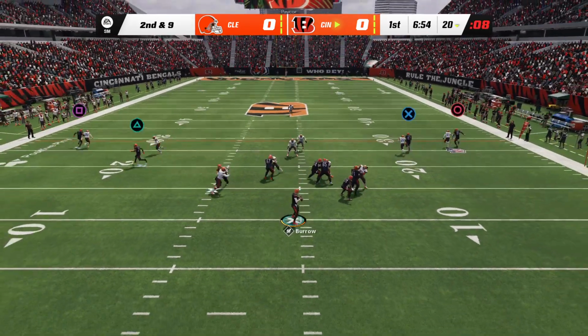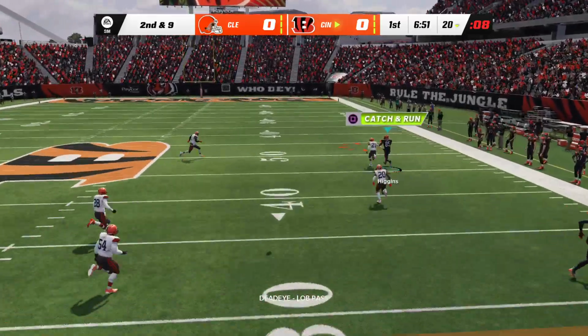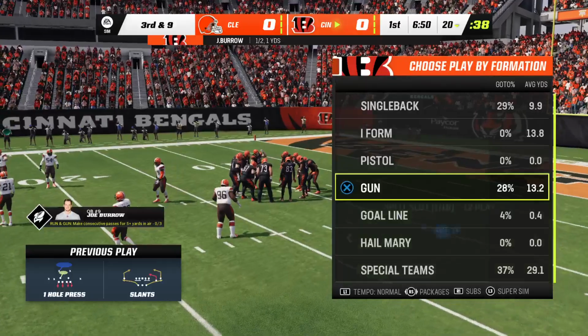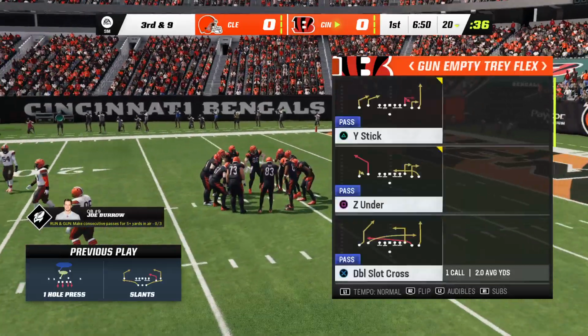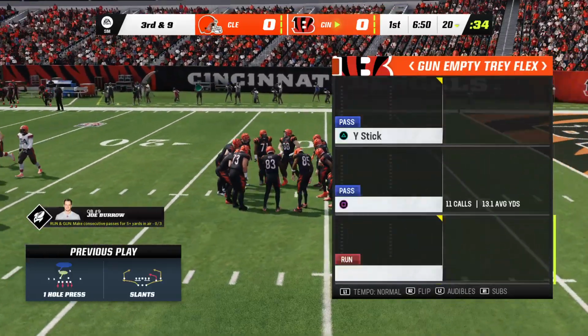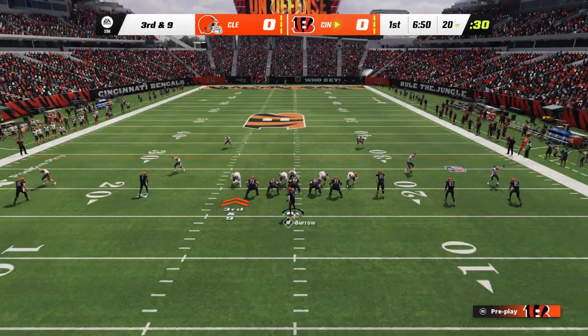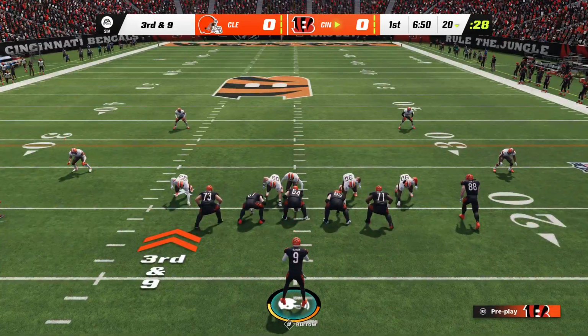To throw again on 2nd down. Burrow. And that's going to be it. Good effort there, trying to take a shot, but it's 3rd down. Nice job there, forcing that incompletion. This is going to be a fun battle throughout this game, watching him try to take away that area of the field.